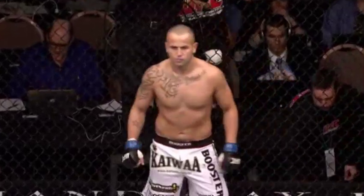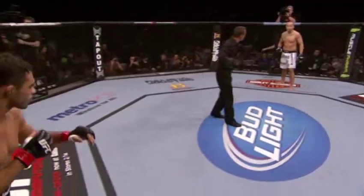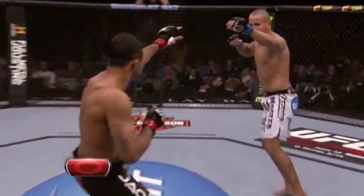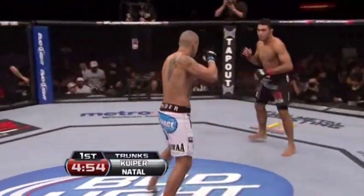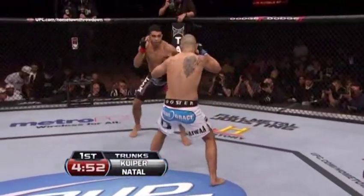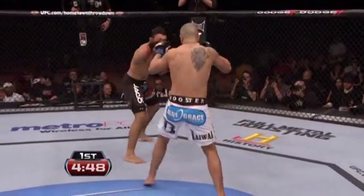Michael Kuiper from the Netherlands against the Brazilian now fighting out of Manhattan, Rafael Natal. And here we go, black trunks for Sapo, Rafael Natal, white trunks for the Dutch kickboxer with the great judo background, Michael Kuiper.